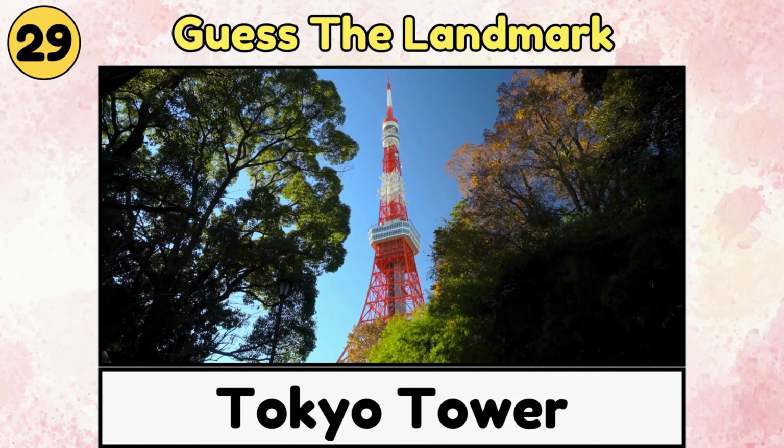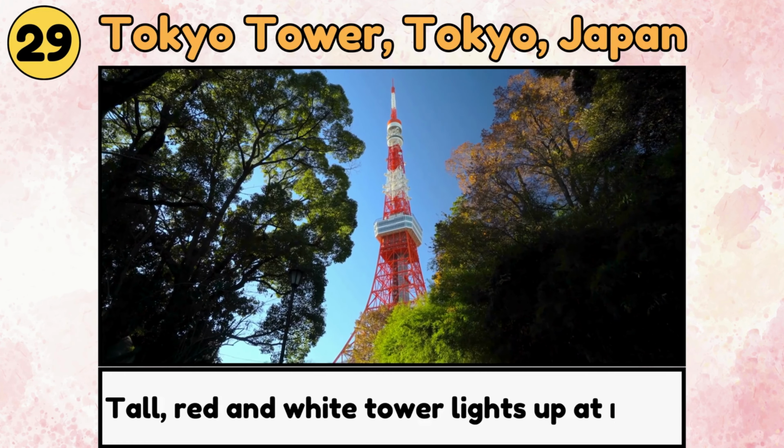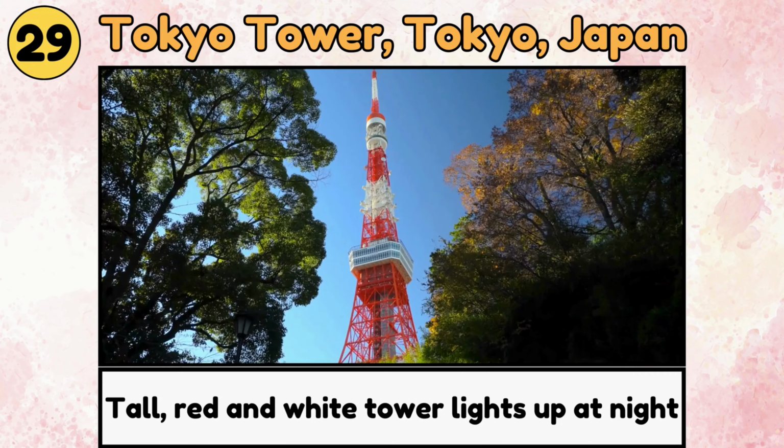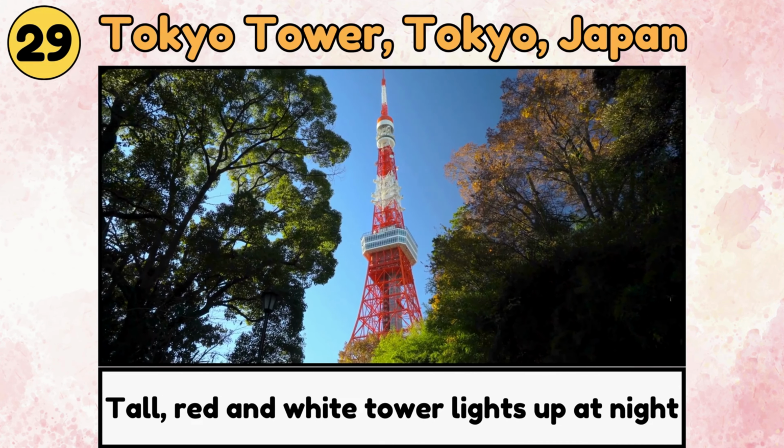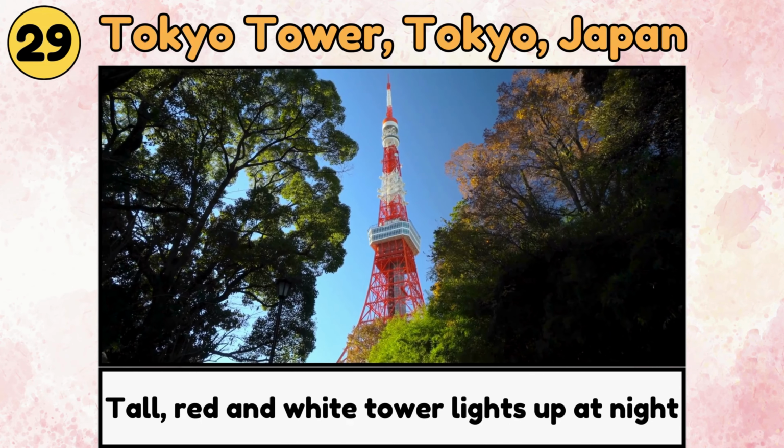Tokyo Tower. Tokyo Tower in Tokyo, Japan, is a tall red and white tower that lights up at night and looks like a giant Christmas tree decoration.